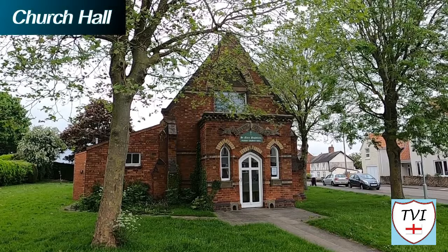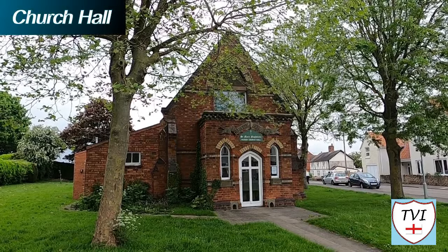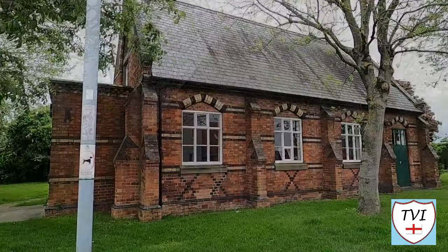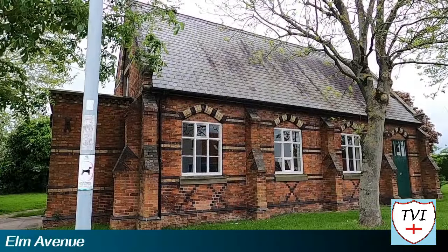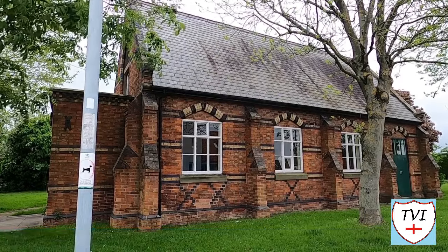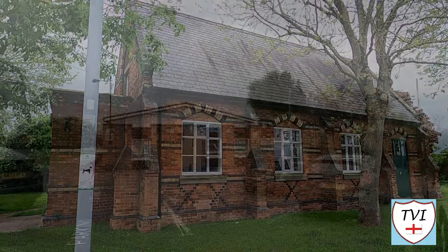Built in 1862 and now St. Mary Magdalene's Church Hall, this is the school erected by the Anglicans. It's safe to say that given this still stands, they won the battle. As for the non-denominational board school, that was pulled down in 1985. Now, Keyworth has three schools, and we'll see them all shortly.